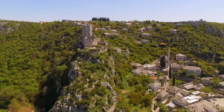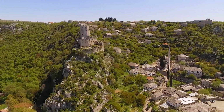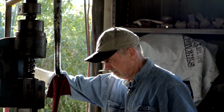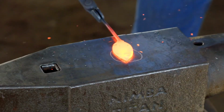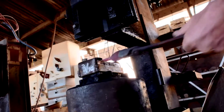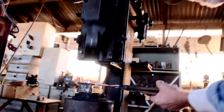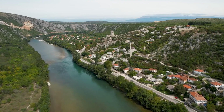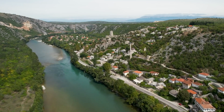This stone village hugs a hillside glowing in the morning light before the 9 a.m. tour buses arrive. Wander beyond the quick photo stops to the workshops where artisans hammer metal and craft calligraphy in techniques unchanged since Ottoman days. Climb the fortress tower for $2. The Neretva Valley stretches out, a wild expanse of rivers and peaks.